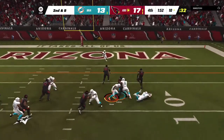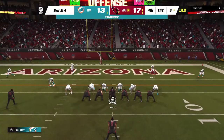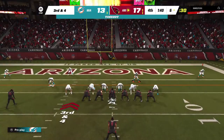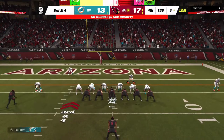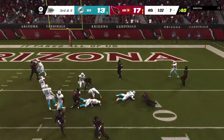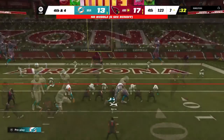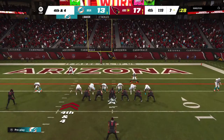Alert flare. On second down, Connor looking for space. And he's going to be brought down just shy of the five at the six. This will be the eighth play of the drive here. Third and four. Connor up the middle. And he won't be close to a first down as he runs into a wall right around the line of scrimmage.